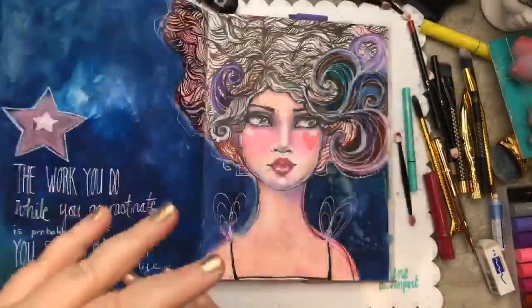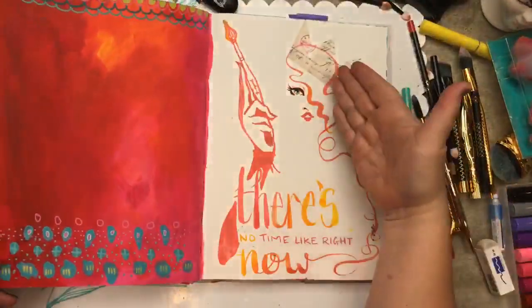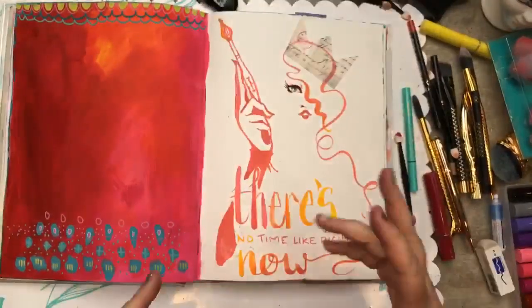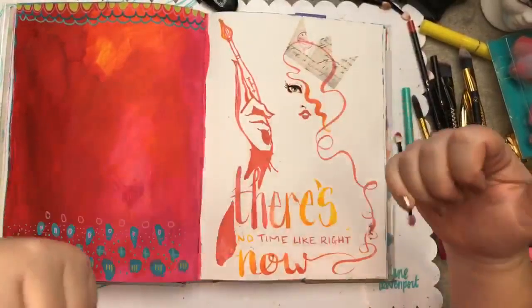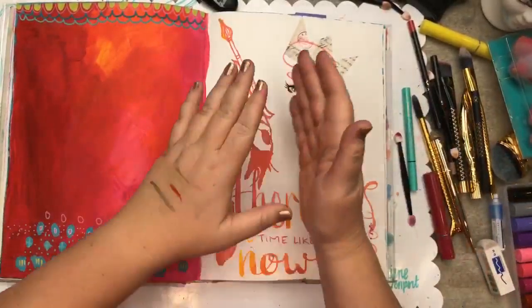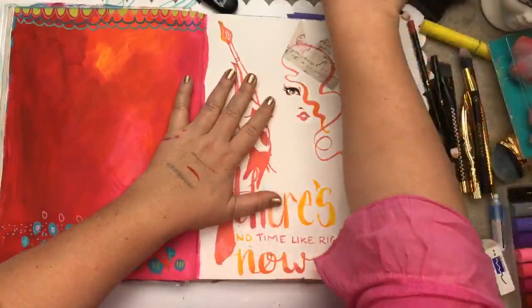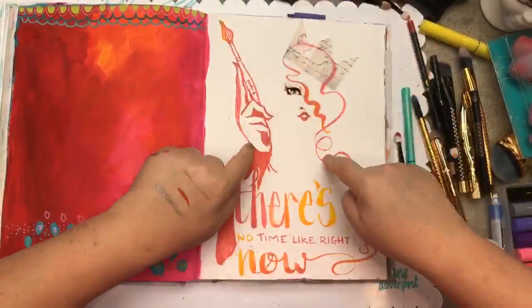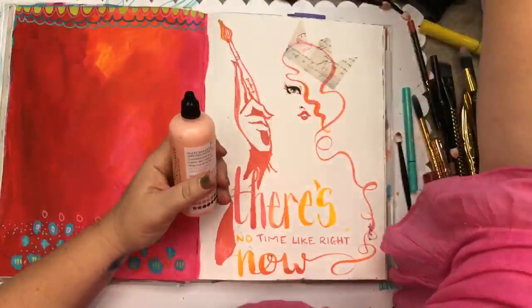And it actually gives an integration to the whole journal, and it helps me look at things or my supplies in a different way, and I find it to be a really good little creative game to play with myself.